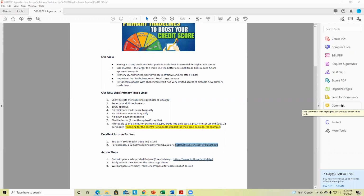It's not going to be the old model, which was 0%, but it was weekly payments. People hated weekly payments, and it didn't report to the bureau. Now they get to pick the credit line size that they want, and it reports to all three bureaus. Everybody is approved, flexible terms, and a 50-50 split with you. I agree, Samuel, it's a game changer. And yes, Doug, 50-50 split, you got it.